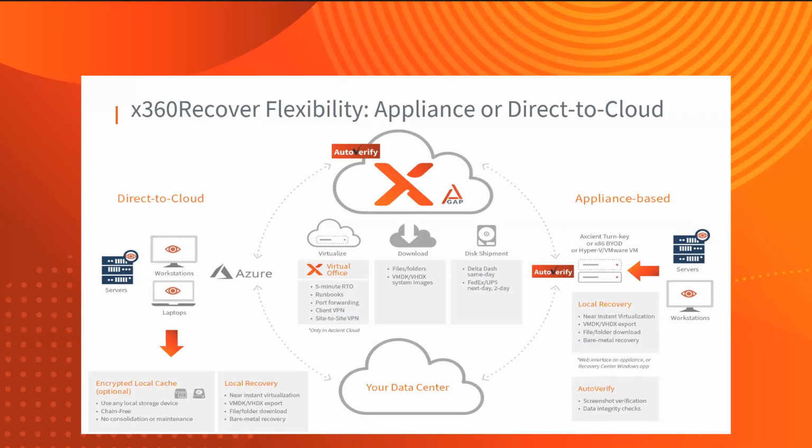All right, this is our deployment diagram. So in addition to some of those benefits that we mentioned, the solution is pretty flexible when it comes to deployment. Really, at the end of the day, what you are trying to do is help answer that age-old question of what's the recovery time objective that we're trying to establish for this device or for this client, for this organization.